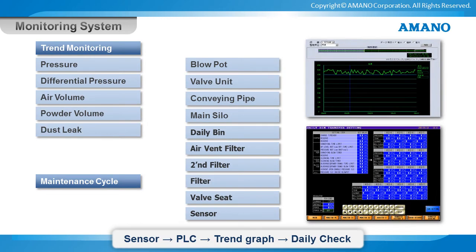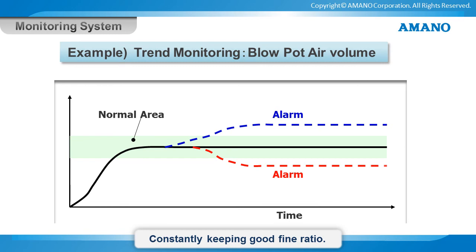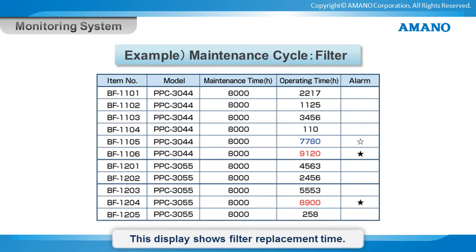Necessary sensors are installed in each component, and the components are monitored through PLC. For example, conveying pressure. By setting the value of the normal range, the monitoring system informs of trouble in components. For example, time of filter replacement. By displaying the operation time of each component, the time of filter replacement is informed.